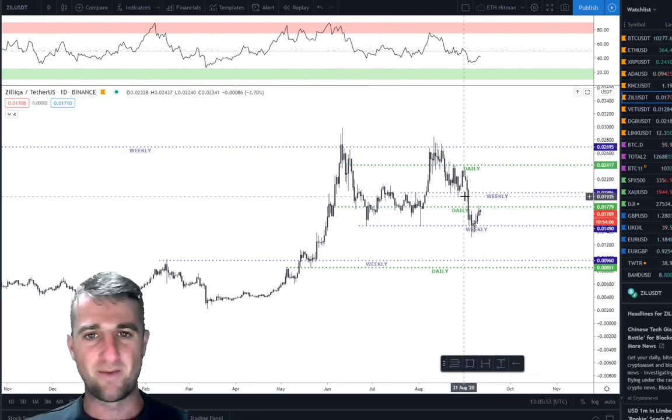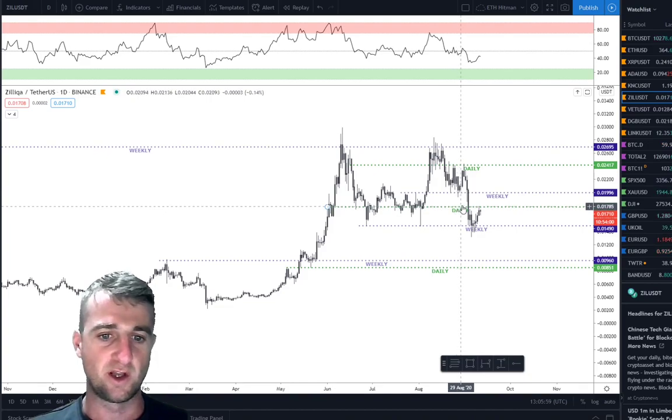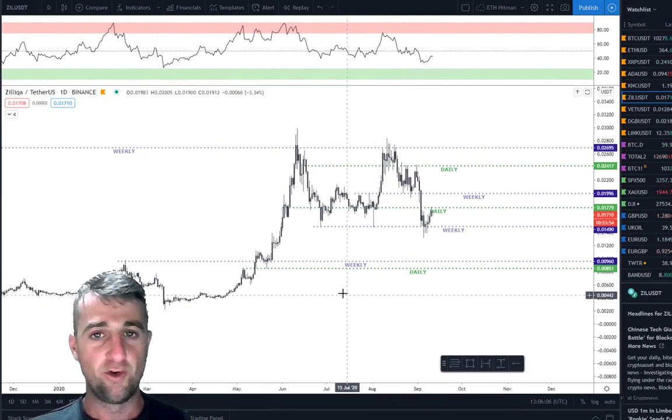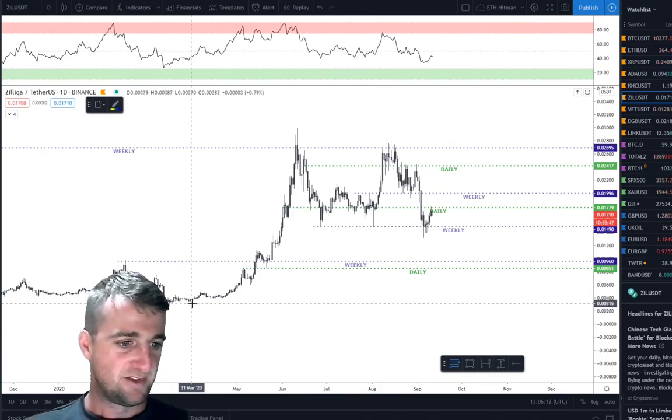Just want to let you know that long term, I am bullish. I am bullish on Bitcoin. I'm very bullish on Zilliqa. It's one of my long term bags. And this is just an insight where you could potentially scoop up some orders at a lower price. So if you're part of the Zilliqa community, I'm sorry if I'm getting a bearish scenario here, but this is what's got to be done.